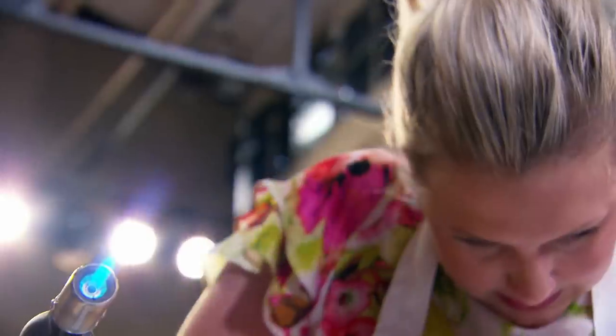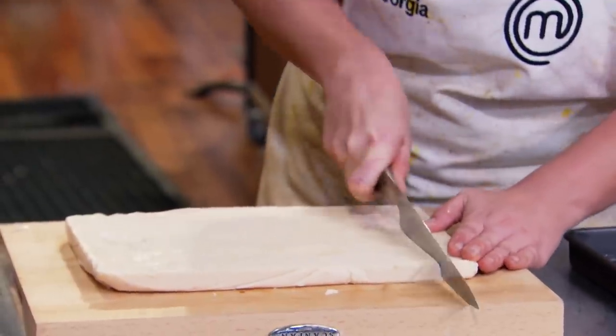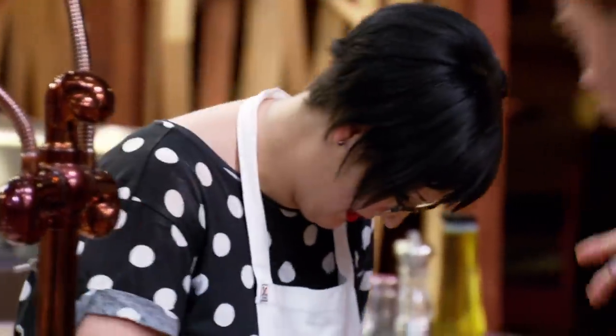There's a voice inside my head telling me that if I pull it together, I could potentially do okay with this dessert. I'm just going, you can do it, you can do it. Come on, Jessica, come on. Pumping out, doing a tremendous job.